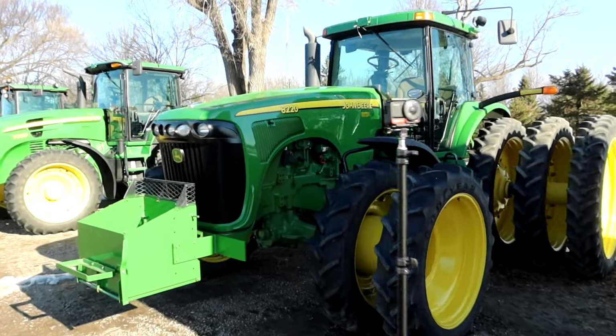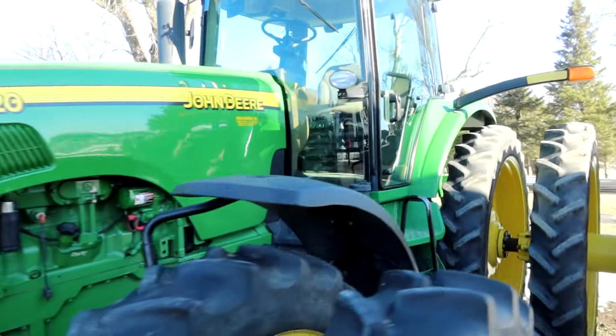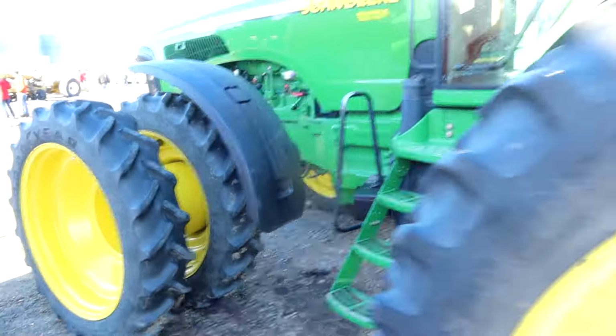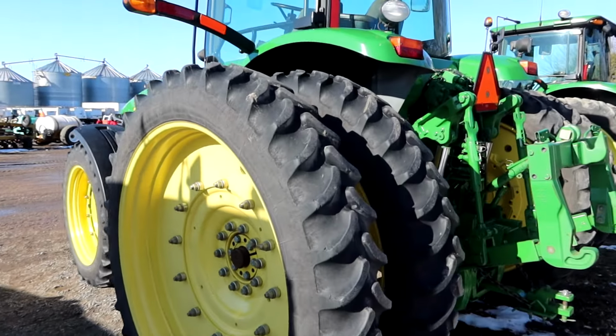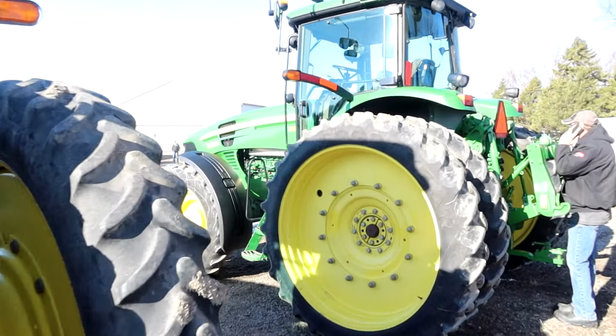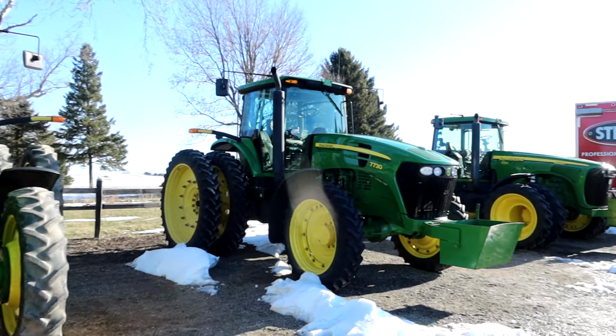All right, here's the green horses. We got an 8220, about as clean as I've ever seen right here. All tripled and dualed up, plenty of rubber on it. We'll move off to the side. We've got a 7730. It's gonna be fun to watch these things go. These are nice horses. And a 7630 here down on the end. Pretty maids all in a row.